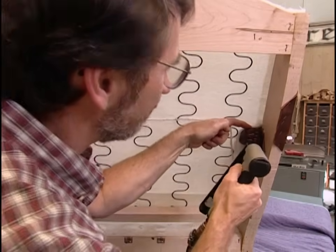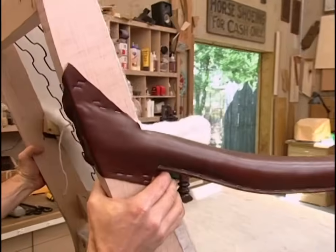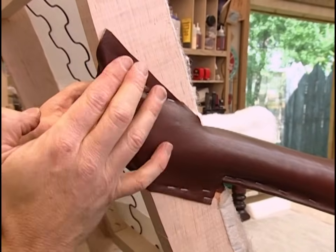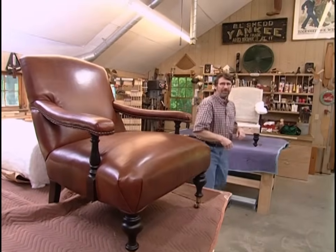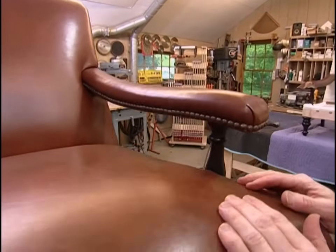Now here you'll note that I pulled the leather through on the arm on one side, and on the other side, after making a cut, I wrapped it up and just stapled it, leaving just a slight bump right here. You'll notice there are no sewn seams on this piece. That's because I don't sew.